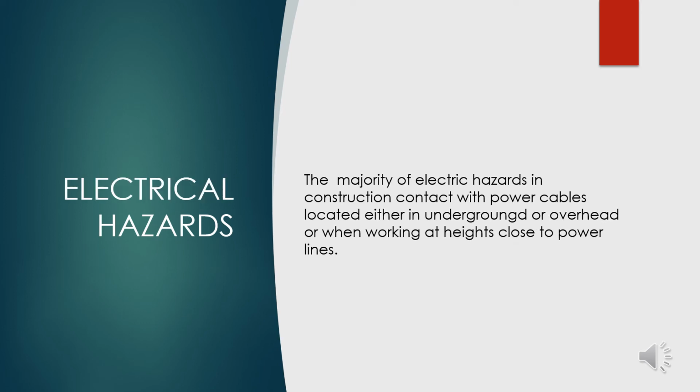Last but not least, electrical hazards. Electrical hazards have been identified as one of the root causes of falls from scaffolds and other platforms, with more than 20,000 workers injured in electrical accidents in their workplace in the past 20 years. The majority of electrical hazards involve construction workers coming into contact with power cables located either underground or overhead, or when working at heights close to power lines.